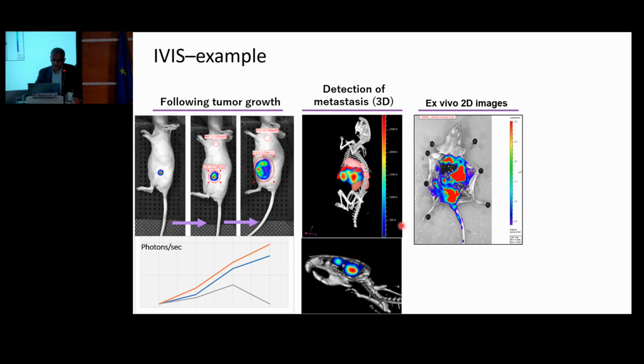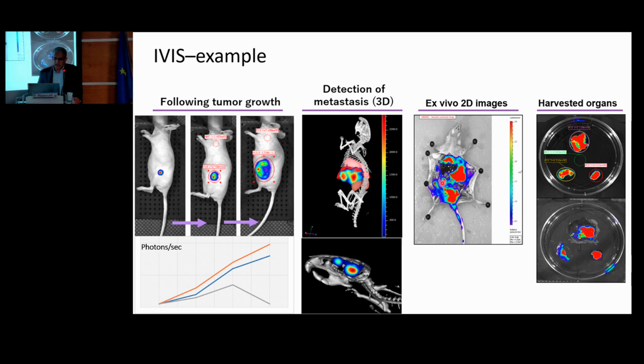You can do the ex vivo 2D imaging, so you can basically open up the cavity of the animal and detect your cancer cells. If you're interested, you can isolate your cancer cells, put them in petri dishes, and use them for further analysis.